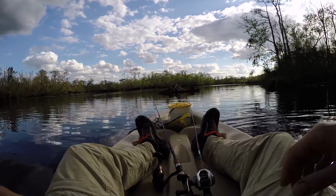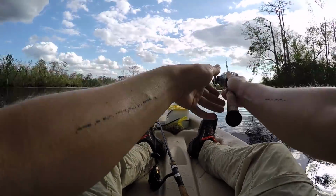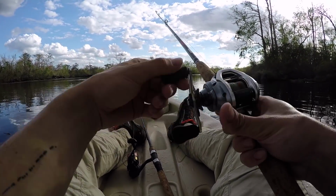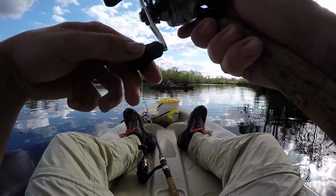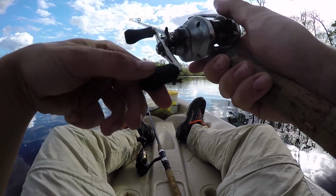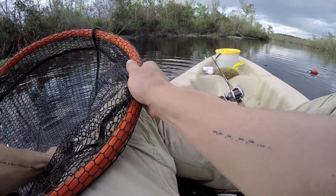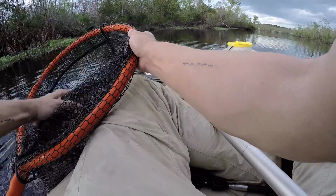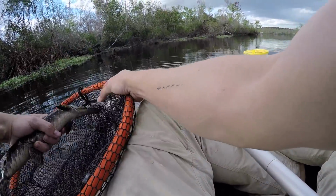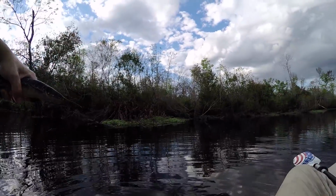So, Nick just lost, I'm gonna guess probably a 4-pound bass. Yeah, number 3, bass number 3. Little gar here. Oh, shit.